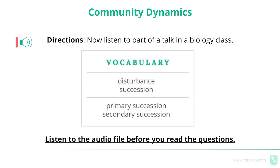Succession describes the sequential appearance and disappearance of species in a community over time after a severe disturbance. In primary succession, newly exposed or newly formed rock is colonized by living organisms. In secondary succession, a part of an ecosystem is disturbed and remnants of the previous community remain. In both cases, there is a sequential change in species until a more or less permanent community develops.